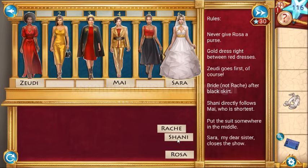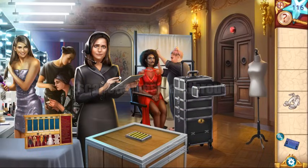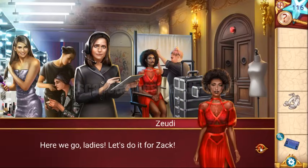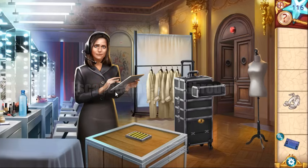So this is Shanti, and now we need to define which is Rach and which is Rosa. And now we give Rosa a purse. So here is the purse, so it can be Rosa. So this girl is Rosa, and this is Rach. Okay, it's all correct. We've got the correct order, and so the first one goes on the stage, and everybody else goes there.